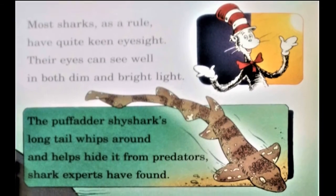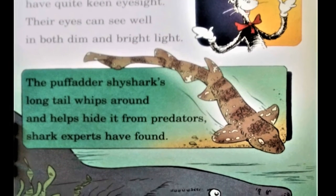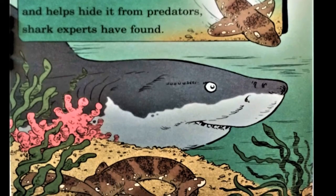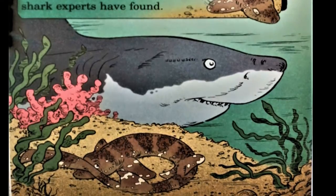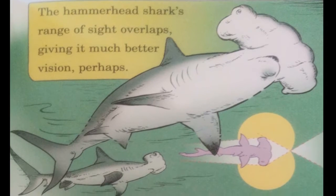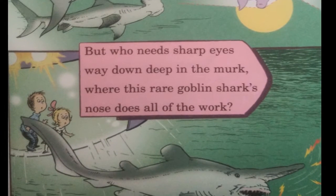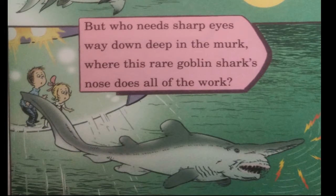Most sharks, as a rule, have quite keen eyesight. Their eyes can see well in both dim and bright light. The puff adder shy shark's long tail whips around and helps it to hide from predators, shark experts have found. The hammerhead shark's range of sight overlaps, giving it much better vision, perhaps. But who needs sharp eyes down deep in the murk, where a rare goblin shark's nose does all the work?